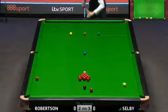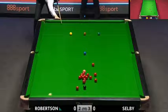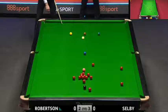The last time these two met on ITV, it was an absolute classic, and it was Robertson who won 9-8 on the final black. If we went the distance tonight, no one would be shocked. All one.